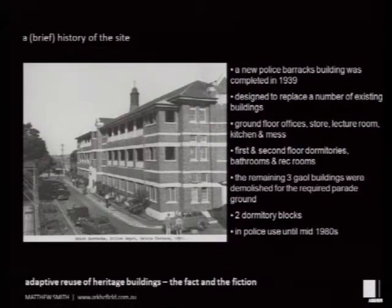In 1939, the police barracks building that we in Brisbane know was completed. It was designed to replace a number of the existing police buildings. The ground floor contained offices and storerooms, a lecture room, kitchens and a mess hall, and the upper 2 floors contained dormitories, bathrooms and recreational rooms.